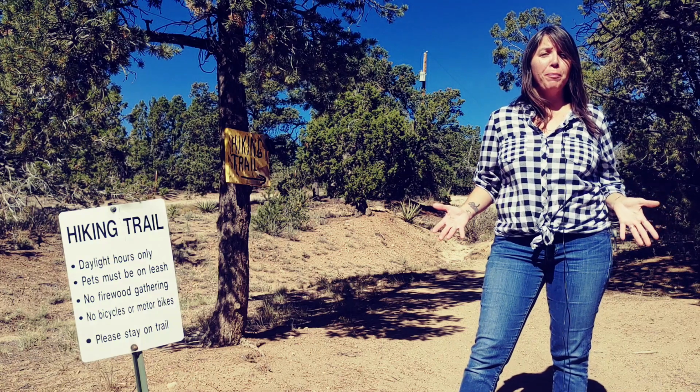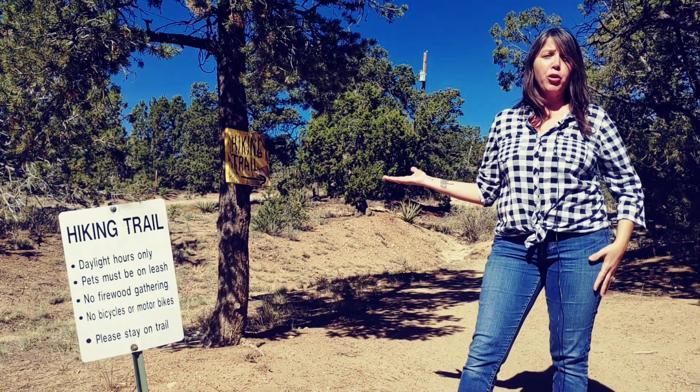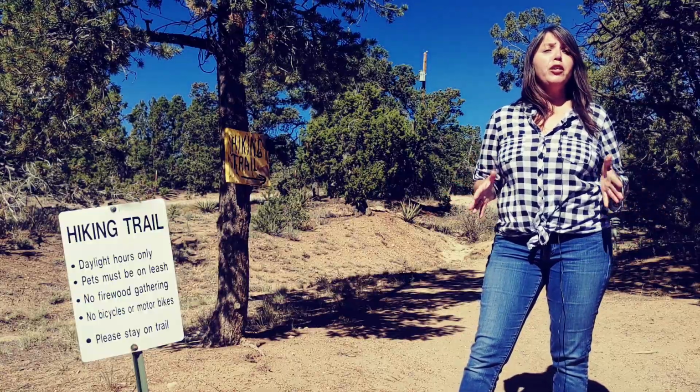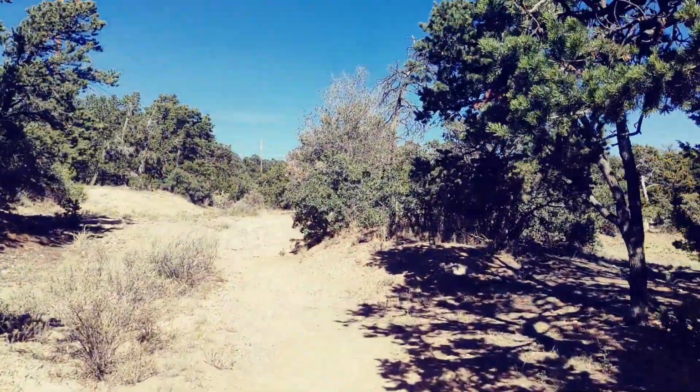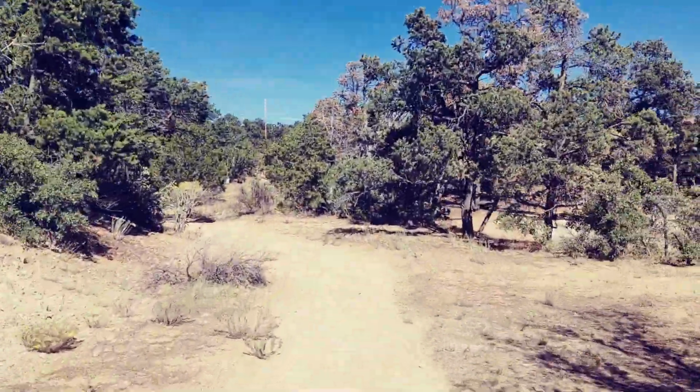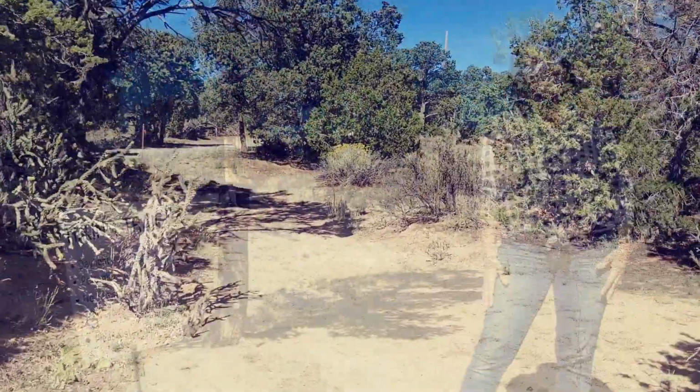Another wonderful feature about this park is that it has hiking trails. These are hiking trails that anybody can do at any age, but they do recommend that you go during daylight hours due to coyotes, snakes, and there's no lighting on the trail. But aside from that, it's absolutely stunning. With sunrise or sunset, you can't go wrong on this trail.